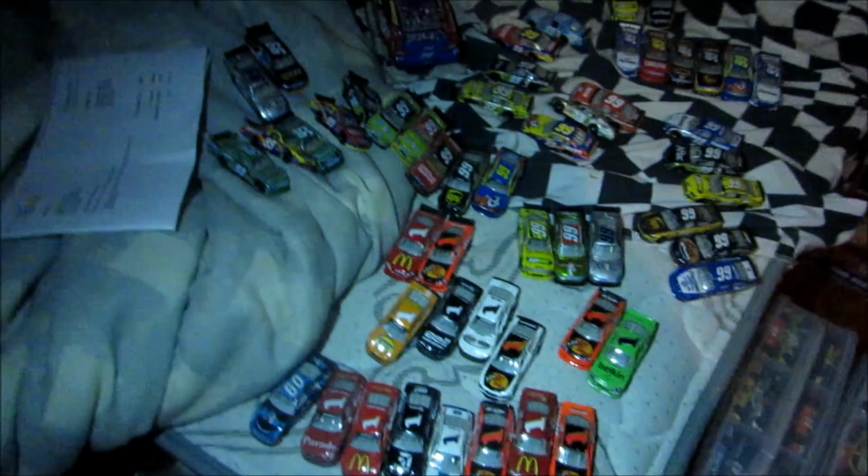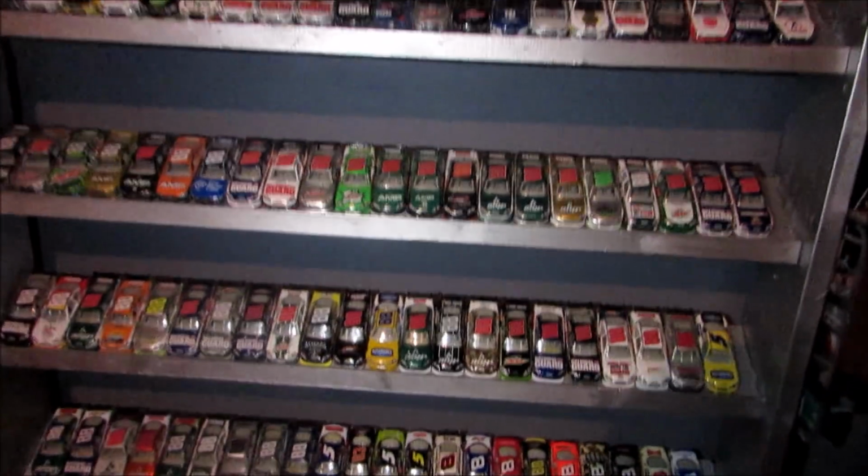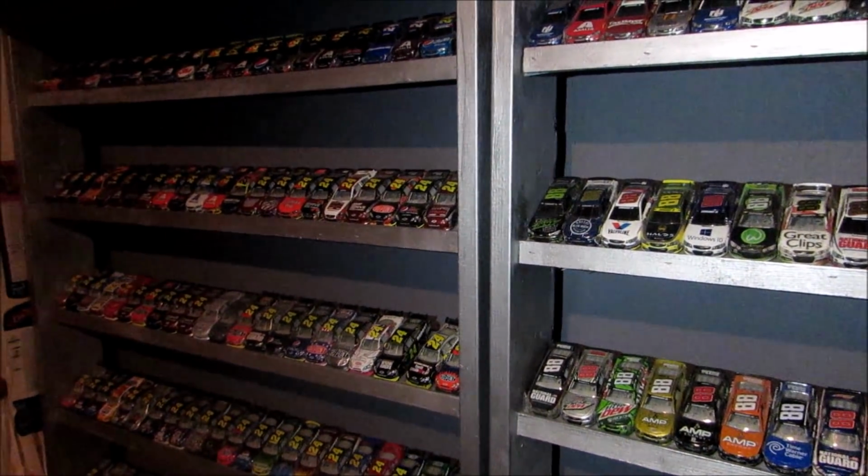It's gonna be fun. So yeah, and also I want to put, because Gordon and Jr. are basically like my 1-2, and McMurray, he's always been a favorite of mine, so I want to make a shelf for him. And then Carl Edwards, honestly Carl is probably my second favorite driver, but Dale Jr., he's in a special place in my heart because of my dad. He likes Dale Sr. and Dale Jr.